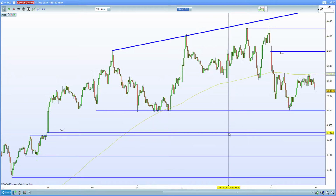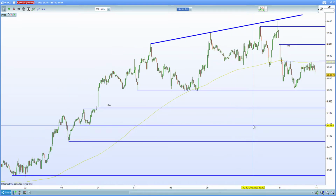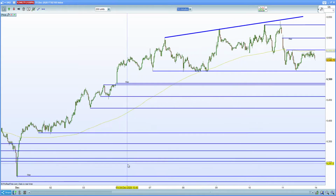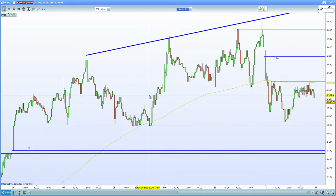If the market flushes and you do have an unfilled gap at 6490 on the FTSE, you've got support at 6460, and then ultimate support at 6420, and if the market continues to flush, then there is a massive gap below down at 6270. But again, let the market decide.